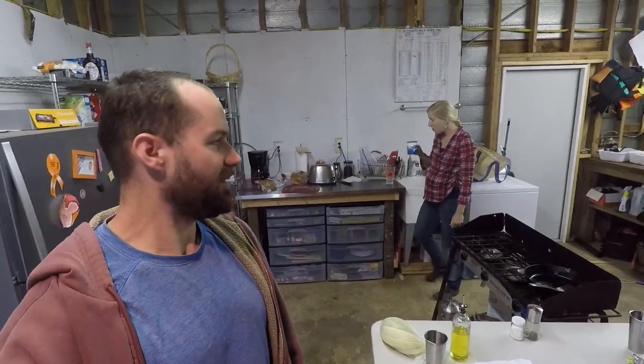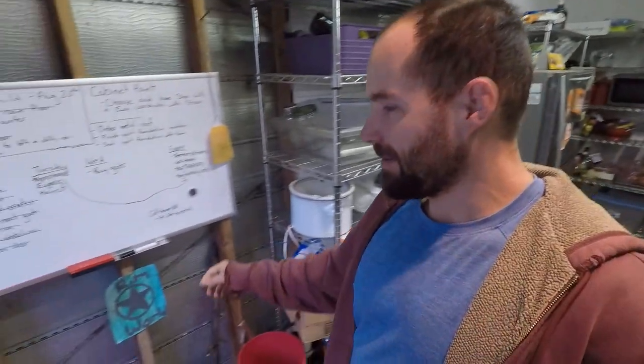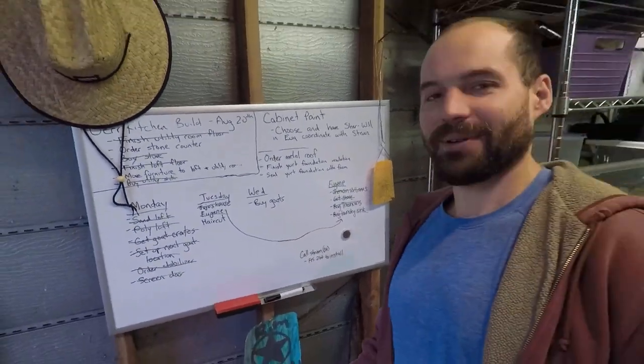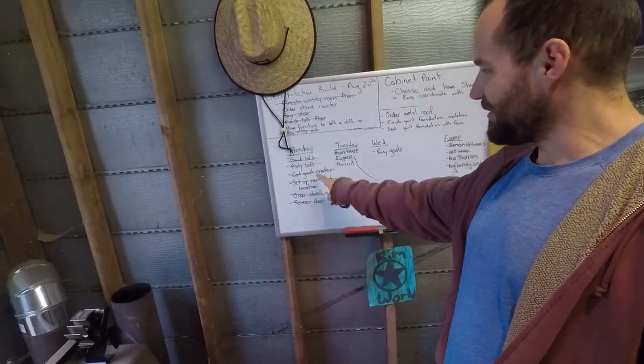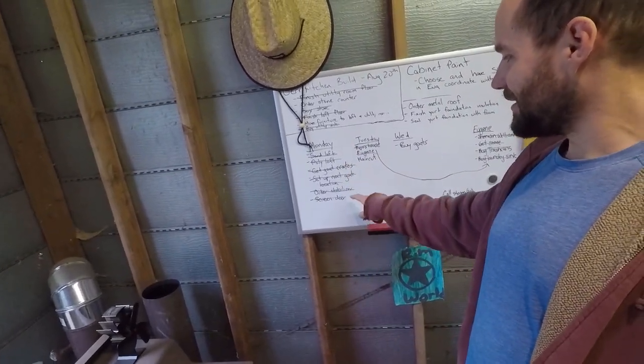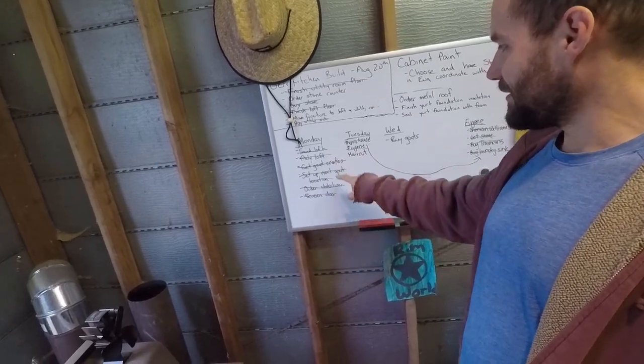Exciting day. You ready, Tina? We're up early. The kids are still sleeping, but it's Wednesday. Buy goats. We're gonna buy some goats. We've been busy. We've got a lot of stuff done. Got the goat crates. Got a screen door on.